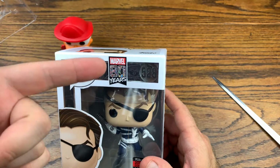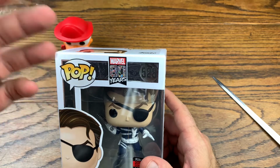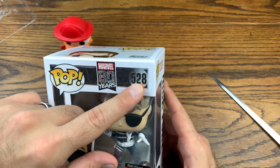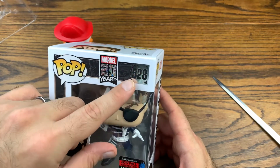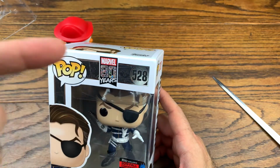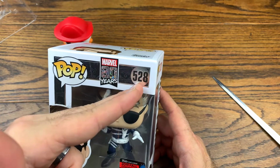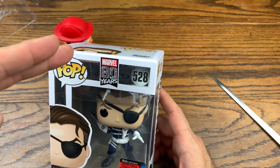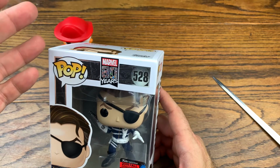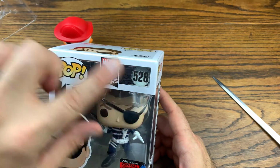And then it does a few other pops. I believe there's a Captain Marvel in there or something. There's a few other pops, but they're not part of the 80-year series. They're just under the Pop Marvel line. So the Pop Marvel line then skips to 509 and 510, which is Thanos and Loki. To my knowledge, Deadpool and Wolverine do not fall between Nick Fury and Thanos. I think Thanos is 509, Loki's 510. Anyway, I believe they don't fall in between there.